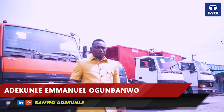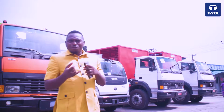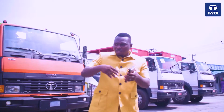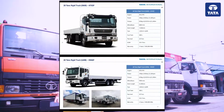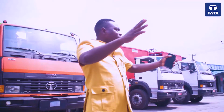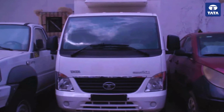During my introduction, I made mention of the tonnage of trucks that we have. We have the 1-ton truck to 45-ton truck. So the 1-ton to 15-ton is the light trucks, while the 15 tons to 30 tons is the rigid, while the 30 tons to 45 tons is what we call the tractor head. As you can see physically, you can see all the levels of trucks that we have: the tractor head, the rigid trucks, and the light trucks.